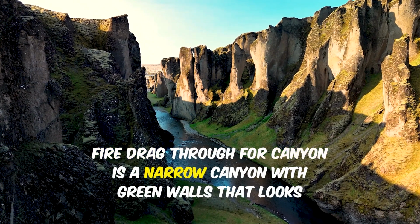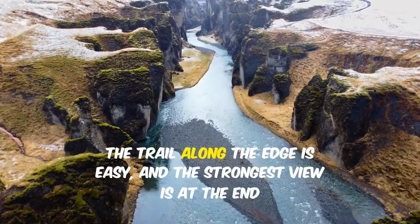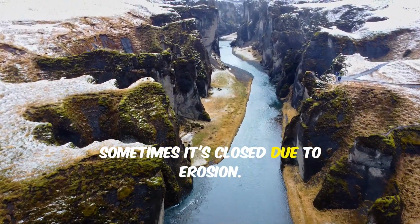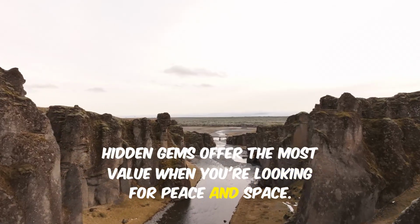Fjadrarglufur Canyon is a narrow canyon with green walls that looks like it's from another world. The trail along the edge is easy, and the strongest view is at the end platform. Check to see if it's open. Sometimes it's closed due to erosion. Hidden gems offer the most value when you're looking for peace and space.